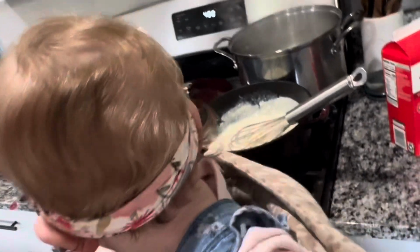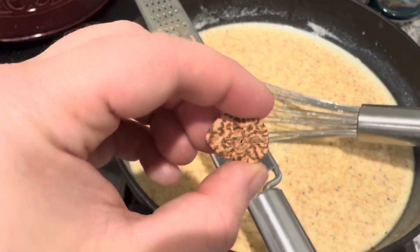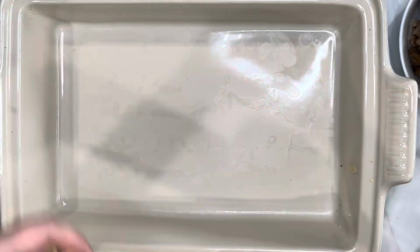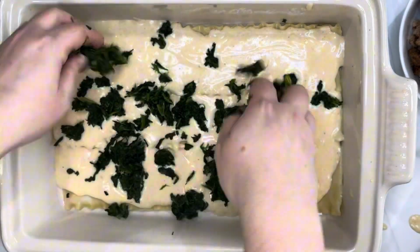I'm going to use those same squashes in a lasagna. So that's my daughter and I making a bechamel. I'm using fresh nutmeg, which I always think is the key to lasagna. Get the full nutmeg, grate it yourself, and it makes a world of difference.